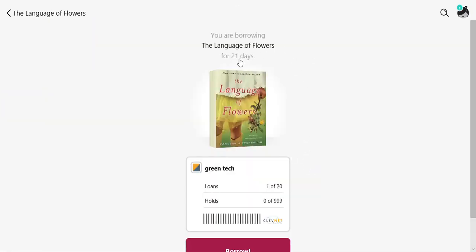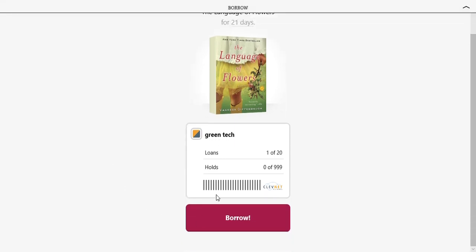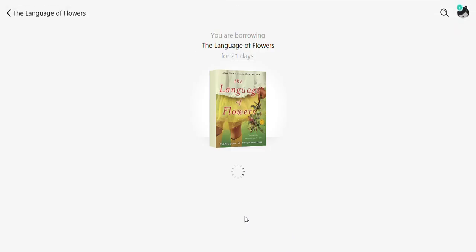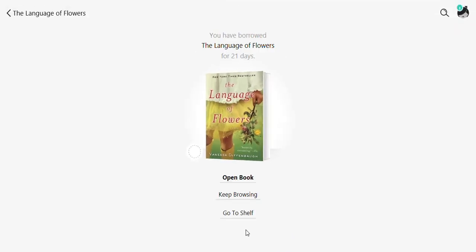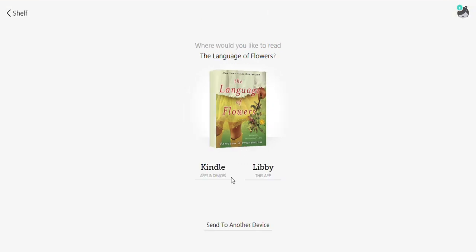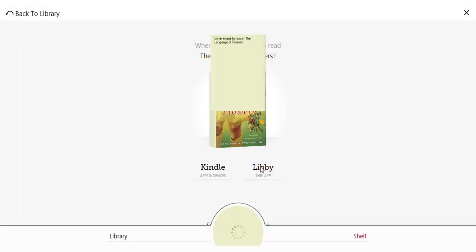Books are available for 21 days. Movies and audiobooks range. Once you're ready, click borrow. And if you want, you can open the book, keep browsing, or go to shelf. When you're ready to read, open your book in either your Kindle or the app you're using.